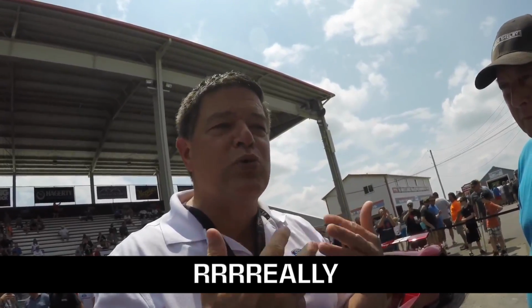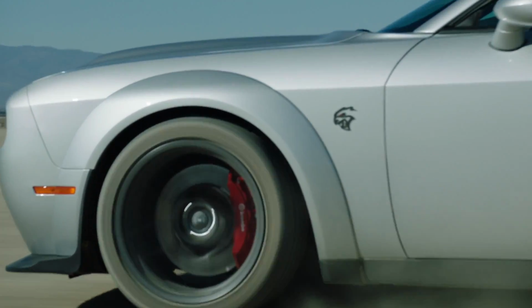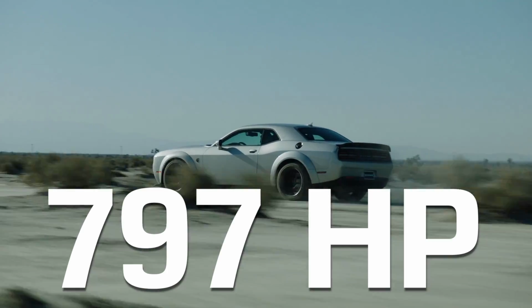I mean, just look at how giddy Jim Owens is talking about it. We're gonna be like really blown away by what it is capable of. But now that Dodge has released this new Hellcat Redeye, it looks like Ford will need to change the title from 700 plus to 700 plus plus plus. I mean, we're only 3 horsepower away from 800.